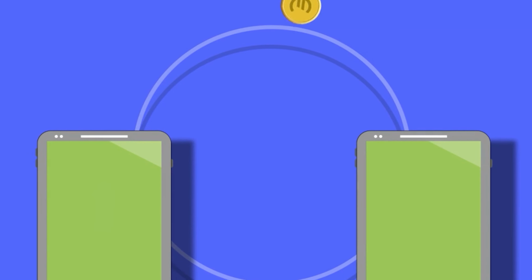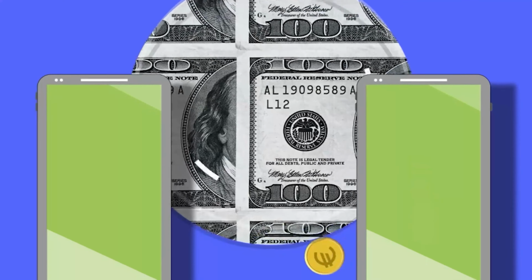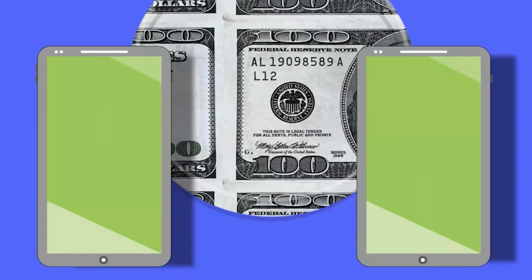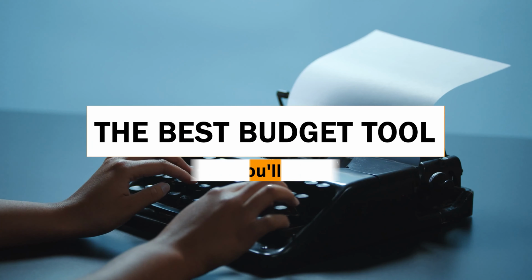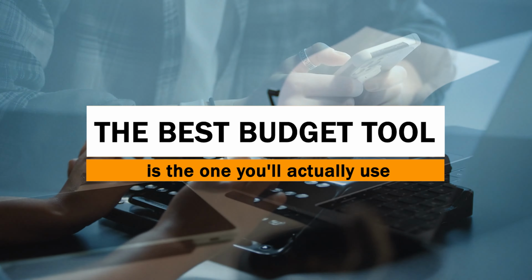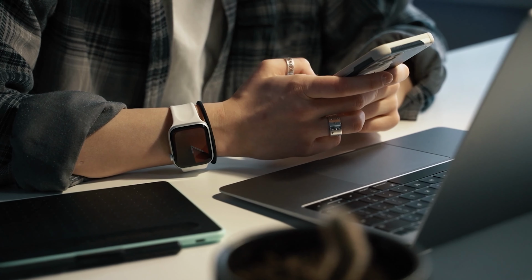Making and sticking to a monthly budget can be important to your financial success. Knowing how much money goes in and out of your bank account on a regular basis is super important, especially if you're just starting off with budgeting. It can help, as with any habit, to have support. The best budget tool for you is the only one you'll actually use, whether it's a full-featured app, a customized spreadsheet, or more manual methods.